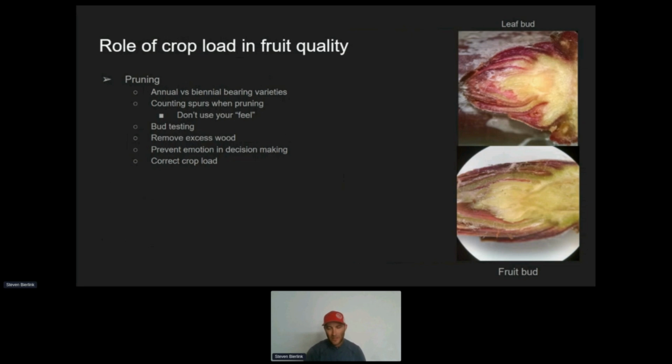The idea of getting to the correct crop load early is key, and it starts with pruning. If you're concerned about what's fruit and what's not, I have a couple of pictures here. There's ways to do this that really aren't that difficult. You can Google it. You can talk to your consultants. You can send cuttings off to get them tested for you so that you can figure out what's where, and that'll increase your ability to have high quality pruning done.